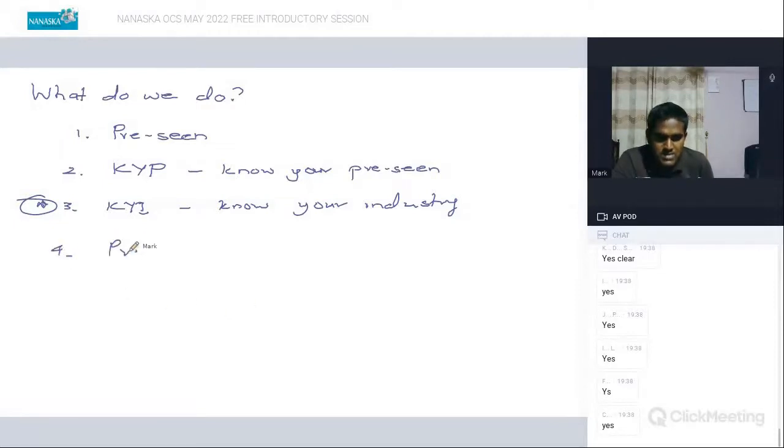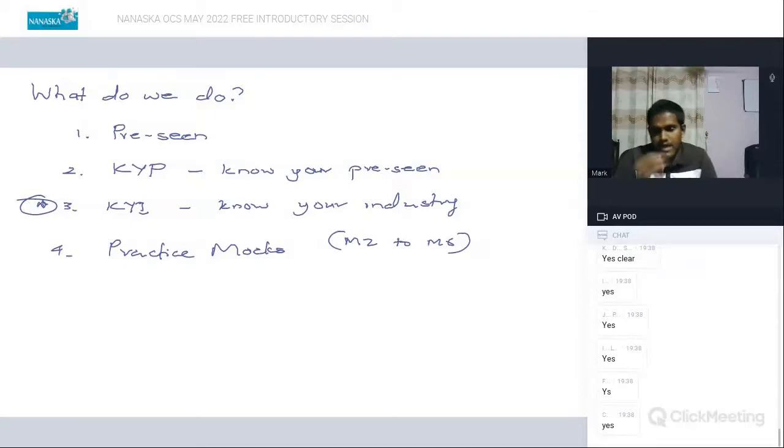Then we do practice mocks, which are very similar to your exam. Mock number 1 we will discuss. From mock number 2 to mock number 6, you will get access to our exam engine where you will have to type it, and we have a backend team who is reviewing your answers, giving you a feedback. So once you do mock number 2, you will get a feedback for mock number 2. You will get the marks. After that, you will have a one-to-one session with our backend team.